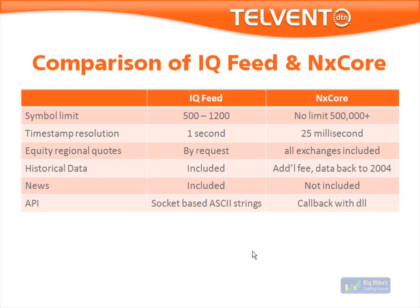Another difference is the news. IQFeed has news, whereas Encore does not. Encore is primarily market data. IQFeed is market data as well as historical and news. Completely different APIs. IQFeed is socket-based with ASCII strings. With Encore, you have a DLL and just do a callback with the DLL, and you're going to get different message trades and quotes automatically streamed to you.